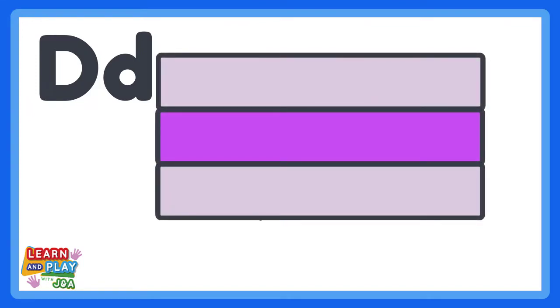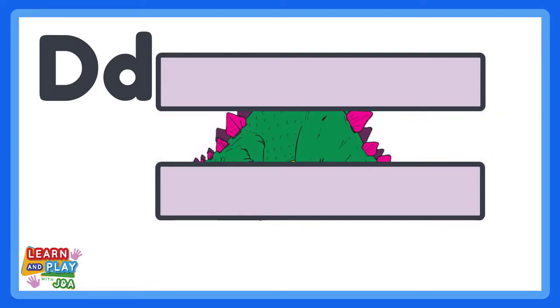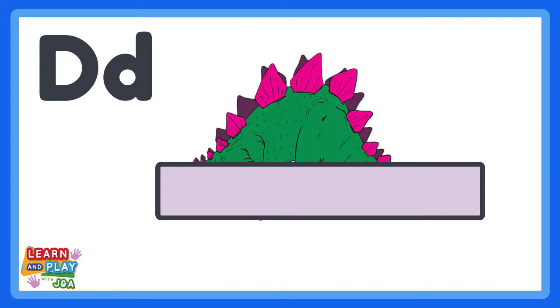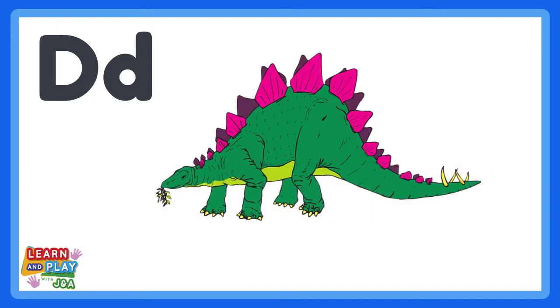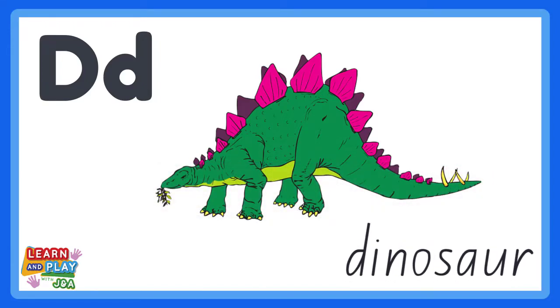I wonder what's hiding under the puzzle. I think I see a green body. Some pink spikes. D for dinosaur. D, D, D, D, D.